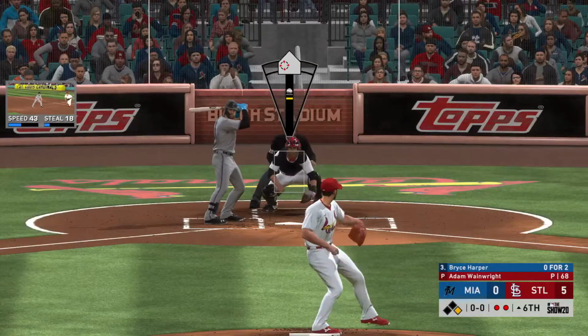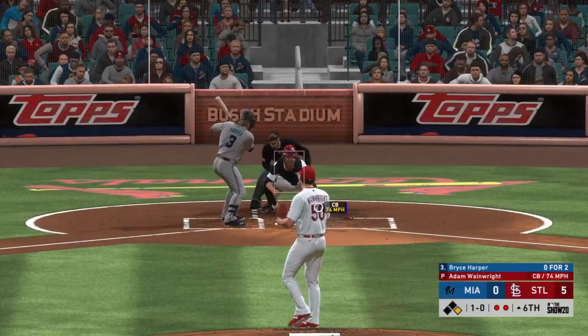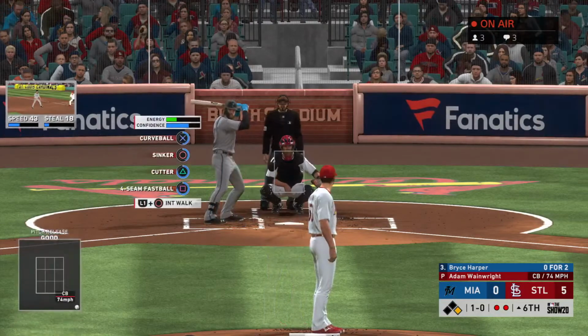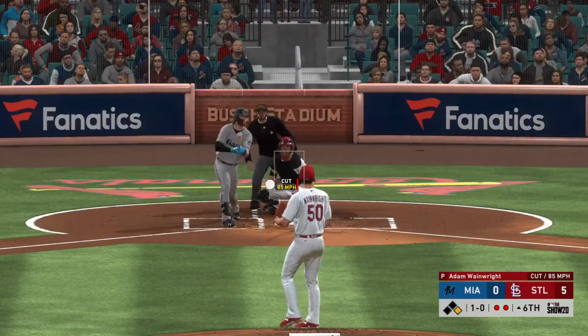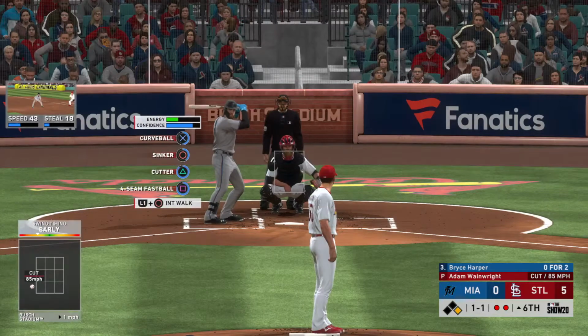And Bryce Harper will dig in at the plate. Third trip to the plate for him here tonight. 0 for 2 at this point. 1 ball, no strikes to count. And he fouls this one off.